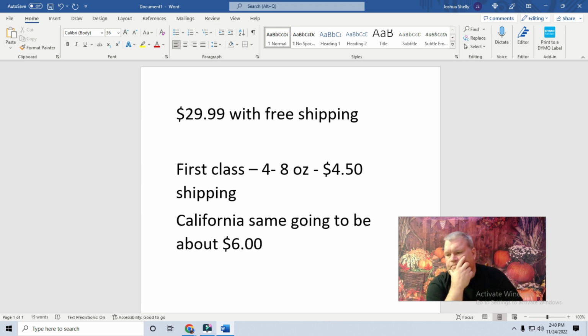It pretty much works in 4-ounce increments, so 2 to 4 ounces is the same, 6 ounces is pretty much the same, then you get to the 8 ounce. Now, guys, I don't know this 100%. I could be off a quarter or so.